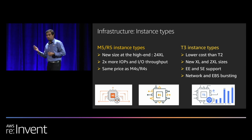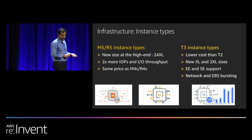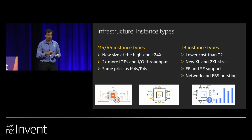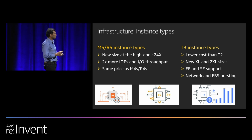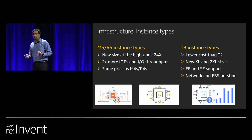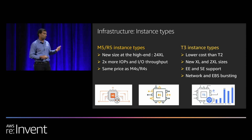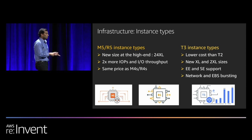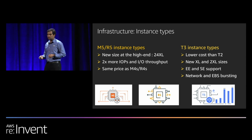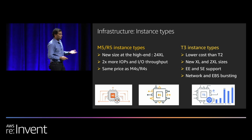The memory also is more on the M5 and R5s when compared to the same instance size on the previous generation. The M5 24XL goes up to 384 gigabytes of memory, and the R5 goes up to 768 gigabytes of memory. These 2 instance families are based on the AWS Nitro platform, and I don't know if you looked at the keynote, but Andy Jassy also mentioned that. And because of that, it lets us offer twice the I/O performance than what you would get on your M4 and R4 instances.